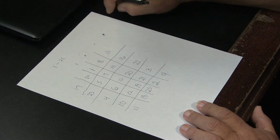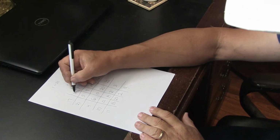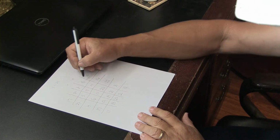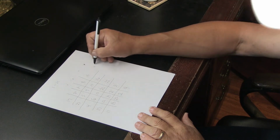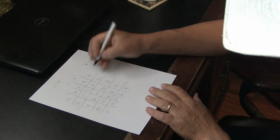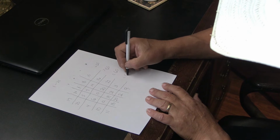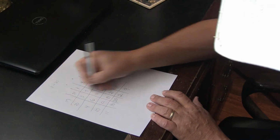We did it. Now let's total this. Got your calculators out? Check your math. If all the columns and rows match, you did it right. So let's check the math. 17 plus 24 plus 1 plus 8 plus 15 equals 65. The same way with this row. Same way with this row. Same way with this row. Interesting puzzle, huh? The same way with this row.